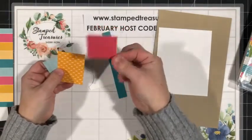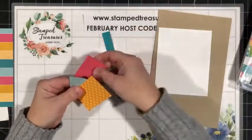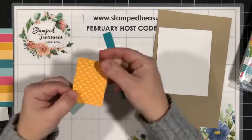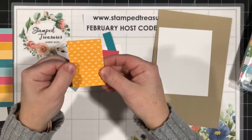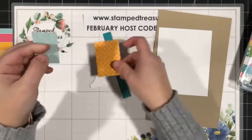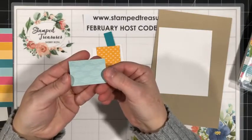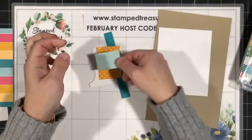Oh, I've got a piece of Melon Mambo cardstock. This is about 1.5 by 1.5. And then I've got this Mango Melody, kind of the little sun pattern. This piece measures 1.5 by 2. And then I've got a little piece of this, not Bermuda Bay, Pool Party with the little lines on it. This piece measures about 1 by 2.